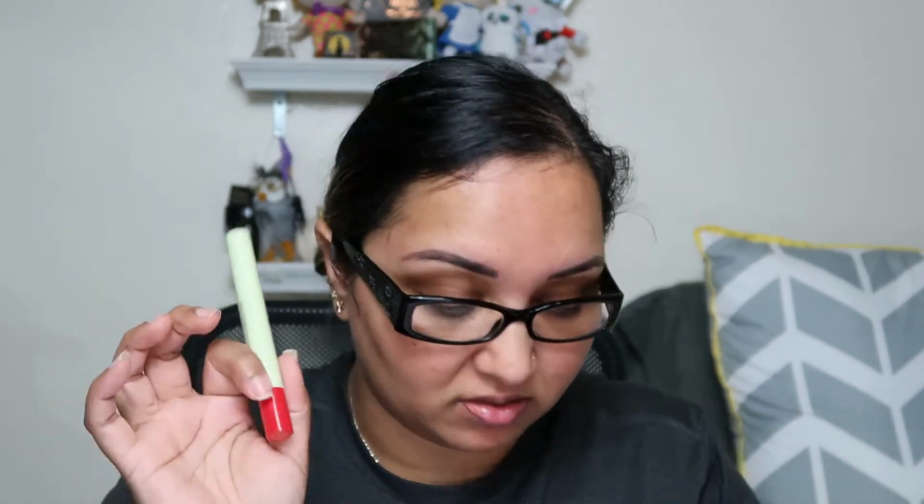Oh, it has a mint kind of smell. Okay, so it's kind of like a lip gloss. I like it because it's thick too, so it gives you just enough, a hint of a tint. This is really nice. Okay, I'm not mad at it. I like this. The product retails for $14.